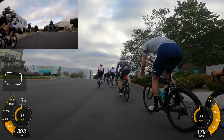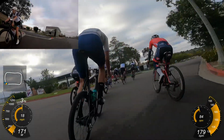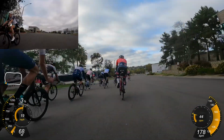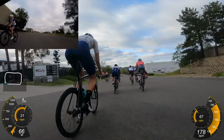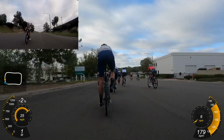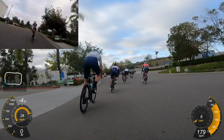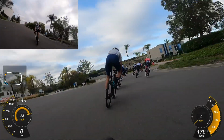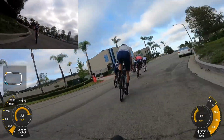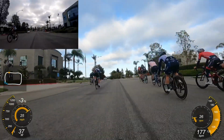So like a typical crit, kind of hang on for dear life for the first 10 minutes or so, and then after everybody's gotten their energy out and desire to smash everyone, it settles down a little bit. You can see the pack's bunching up. Guys up front aren't really pedaling. Did a little bit better on this corner. Still could be closer to that wheel in front of me. And you can see guys slowed way down here.